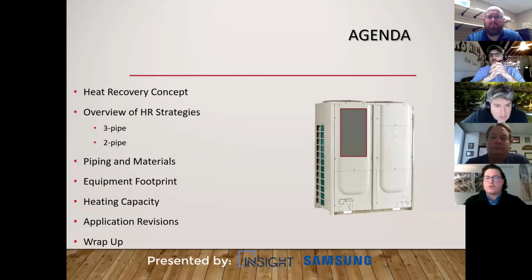The reason we're also going to take a look at this is how sometimes shortening or lengthening a certain piping section can affect two and three pipe systems differently, and those are called field revisions. We do have a real live example of a project that this happened on that we're going to take a quick look at. Then we'll wrap up.